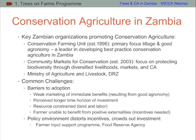And then normal constraints on land and labor. And then there's the positive externalities, climate mitigation aspects to this, and incentives are needed, and that's part of what we'll be talking about a little bit later on. And then there's policy environments, which are somewhat distortionary as well. They distort incentives and crowd out investment. For example, the fertilizer subsidies through the Farmer Input Support Program and the Food Reserve Agency, which buys maize at very high prices and crowds out private sector investment in these markets.